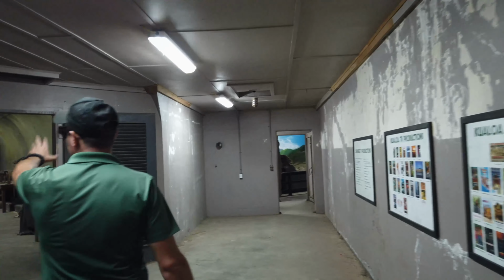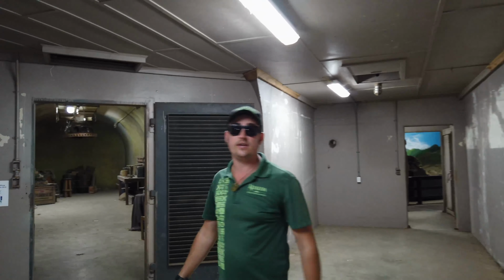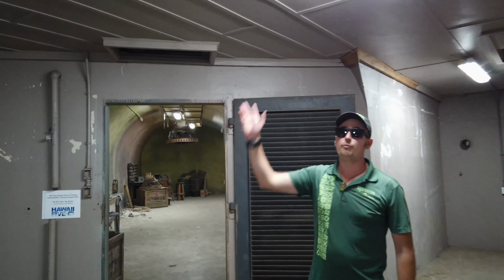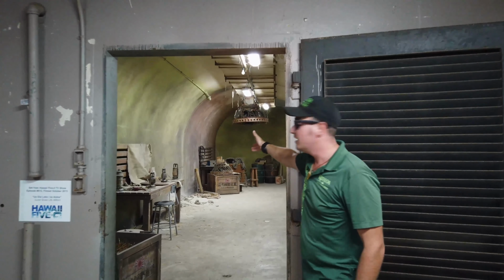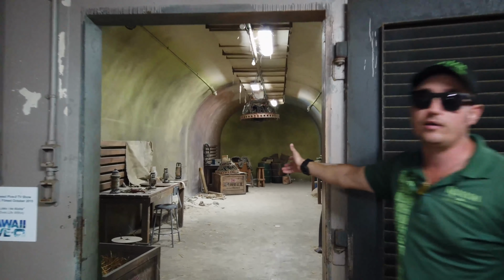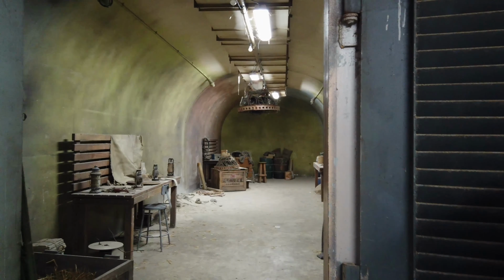Then we're already into Hollywood. This on the left-hand side is the inside of the bunker we saw on the hill from Hawaii Five-O. So they open the door there, they walk through the door, the magic television teleports them here, and it feels like they're in the same bunker still, but it's completely different in real life.